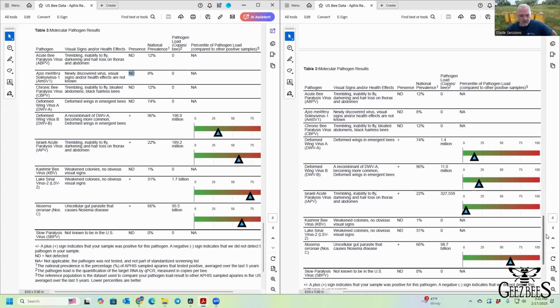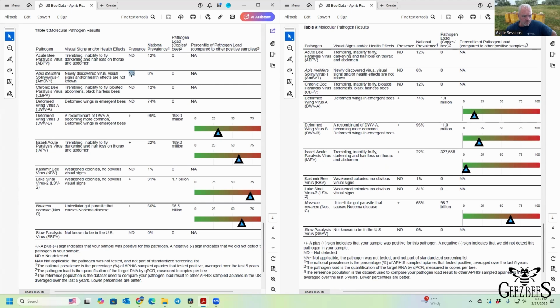This is the one that gets to me, is a little more interesting. Acute bee paralysis virus was not detected either time. Apis mellifera Solon virus, not detected either time. Chronic bee paralysis virus, not detected either time. Deformed wing virus A, there's a couple of strains of the deformed wing virus. So the A strain was not detected in May, but it was detected in September. And you can see I still ranked on the low end, but it was there.